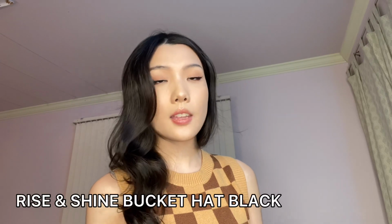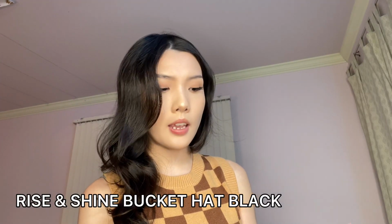When I was looking at the hat section of Princess Polly, I found one of the bucket hats, and this was so cute. On the picture of the model wearing this bucket hat, it was so cute. So I had to get one of these. A bucket hat is like a go-to. You must own one of these bucket hats. They're so cute.